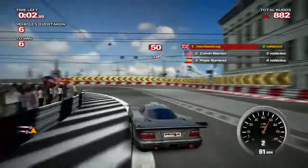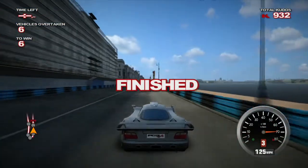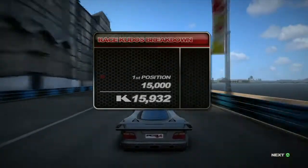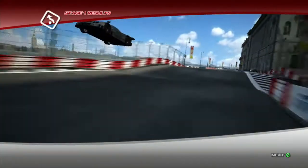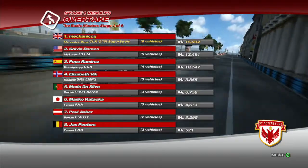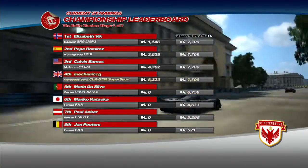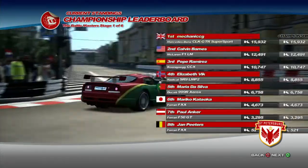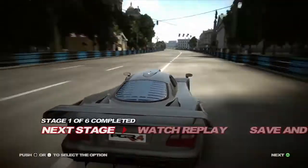Gianni Zonda. That's a nice car. Zonda is a very nice car, and we came first place. Only just, but we came first place. Right, on to our next event. Whoa, that was airtime. And there you go, you see us rising to the top of the leaderboard there. Nicely done. Right, let's move on to the next race.